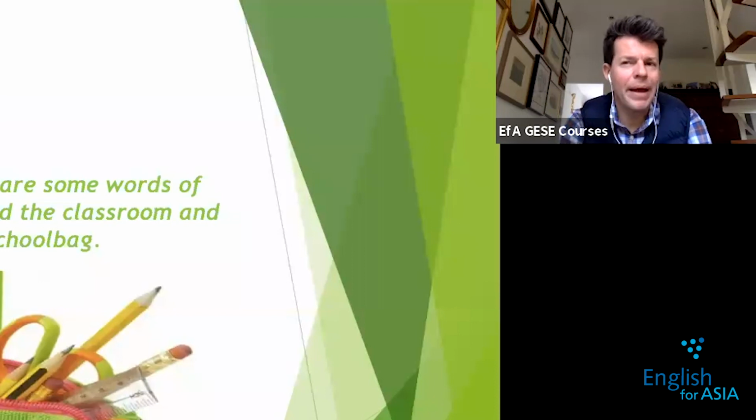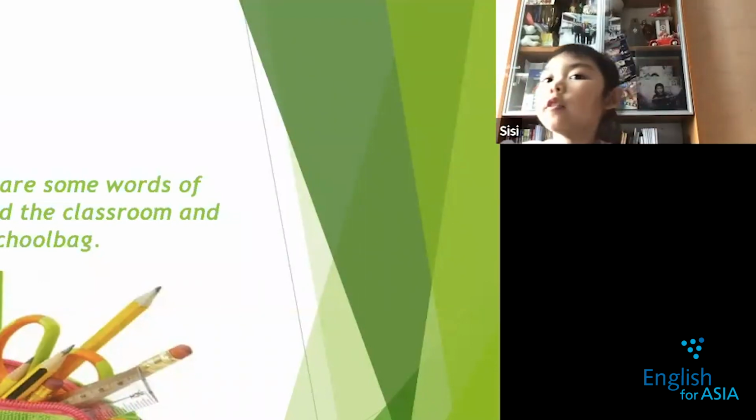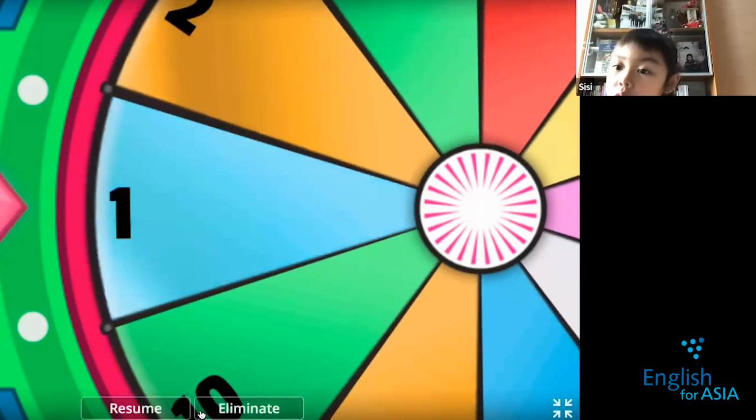What do you have in your pencil case? Have pencil and the ruler. Now, shall we play a little game, Cece? 1, 2, 3, 4. Actually, the biggest surprise was how interactive it is and the attractiveness for a young learner.